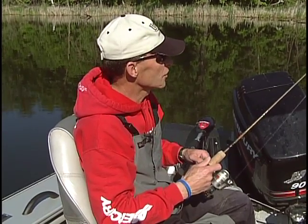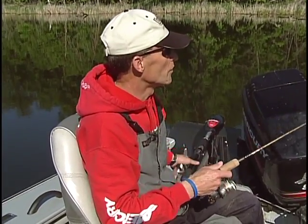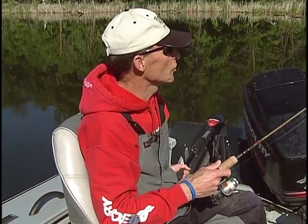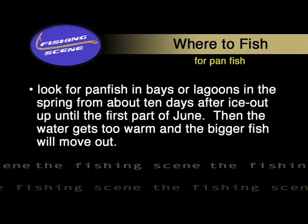Now they'll be in this area for a while, and then once they get done spawning, for the most part the bigger fish will move out. There'll always be some fish in here all year long, but it just gets a little bit more difficult to fish as you get into the middle part of summertime because the water's warmed up and you'll get a lot of algae growth and maybe lily pads growing up, so it makes it a lot tougher to fish.